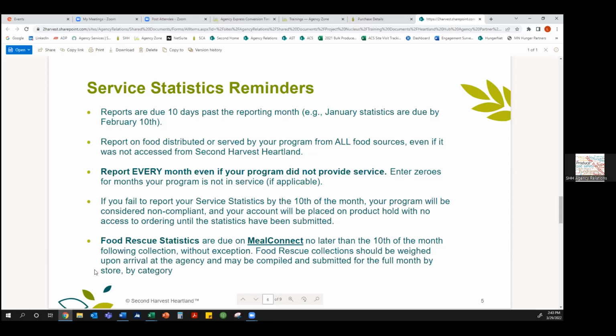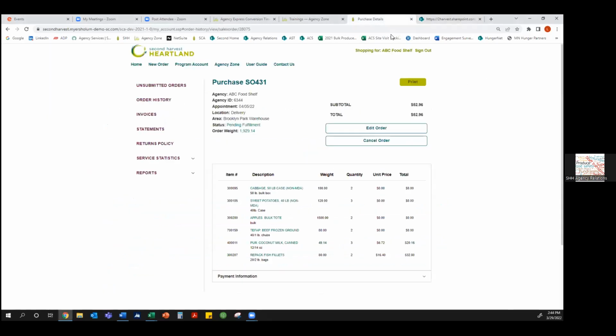Just a quick note, food rescue statistics will continue to be entered on Meal Connect. That is staying the same. There are no changes related to food rescue statistics. They will continue to be entered on Meal Connect for reference. And I'm going to get us back over to our page here.